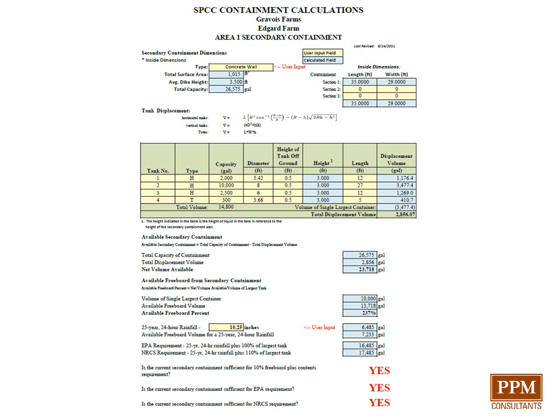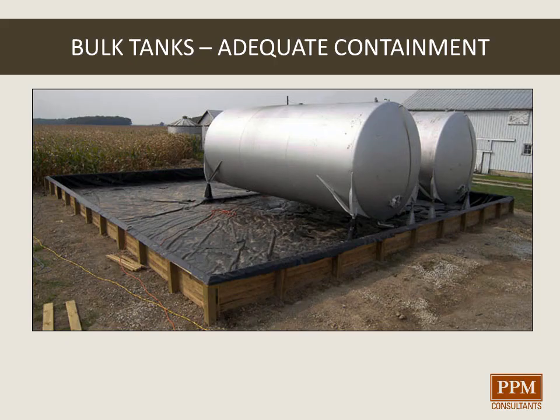Here's a look at a spreadsheet that we use to calculate how much volume the secondary containment needs to hold. We simply plug in the tanks at the site, some other information that helps us develop what size containment the facility would need to comply with the SPCC rule. Here's some pictures of different types of containment.